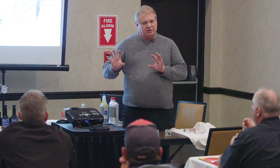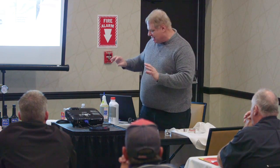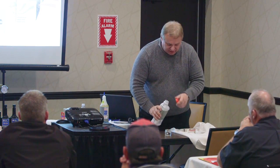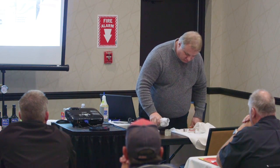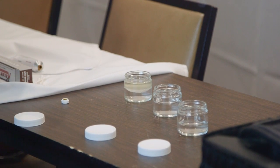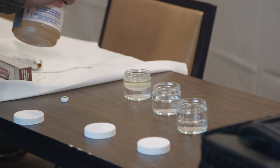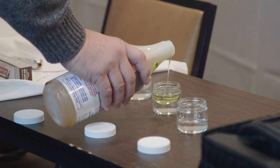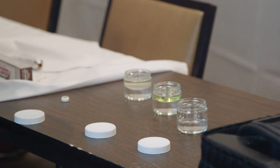I'm not here today to talk about people's products, so I'm not here to say anybody's bad or good. I want to just show you some chemistry differences. This is a very common chemistry that's used in diesel fuel additives. It's based on the chemical naphtha, which is something that they use to make gasoline. So that's in the first one. The second one here is a very simple chemistry. It's based on mineral oil, and it's literally the same thing as you would find in baby oil.